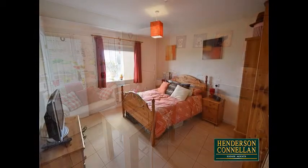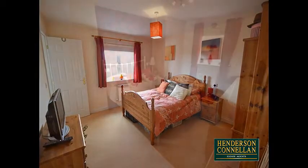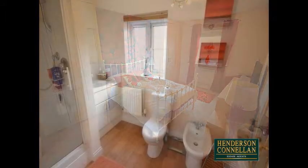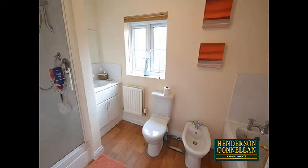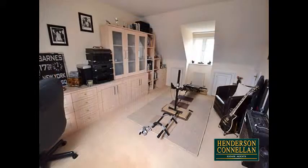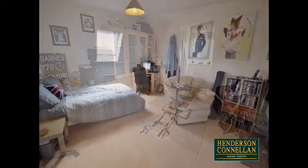Moving to the first floor, there are three good-sized bedrooms, one with an ensuite, and the family bathroom with a five-piece suite including a separate shower cubicle. And there's a further bathroom to the top floor, serving two further double-sized bedrooms.